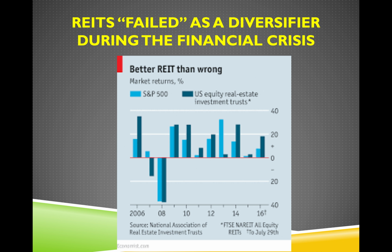But during the Great Financial Crisis, which was basically triggered by a bubble in real estate prices, which was triggered by a whole bunch of other factors, real estate investment trusts and real estate investing generally fell very significantly, even a little bit more so than the S&P 500. So basically, real estate did turn out not to be a very good diversifier at that time.